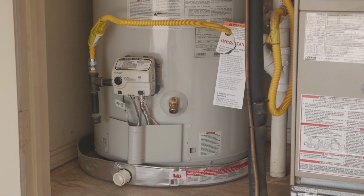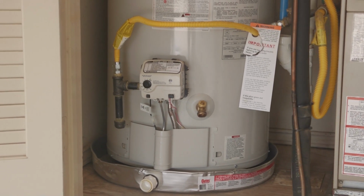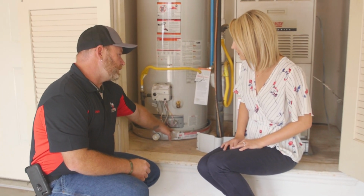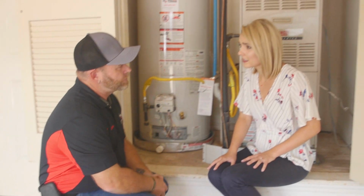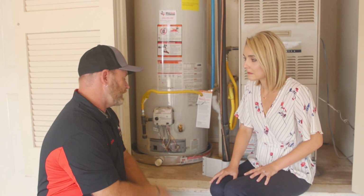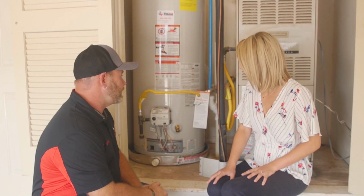We always look at the pan. If the pan's leaking when you come to look at it, the pan's got to be replaced. You can put a water alarm in there, and if it gets water in there, the alarm will go off to tell you that something's wrong. Especially in the middle of the house, where there's not a drain around. If it gets any type of water in there, it's going to go off and tell you you need to look at this.